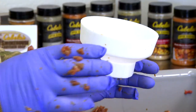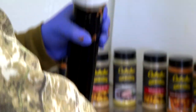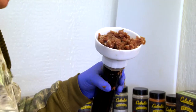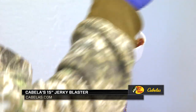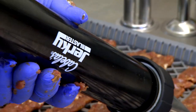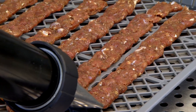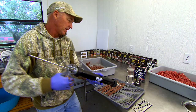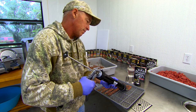To load this thing up, you've got an easy loading attachment. It basically just screws right on the end. You can put your meat in there really easily. Once you get some in there, you take this plunger and it'll just load it, which makes it a lot easier than trying to slowly get it in that tube. They've got several different tips that you can use. You can use a round tip, or you can use a bigger flat tip. I've always liked flat because I feel like it's a little bit easier and a little quicker on the dehydrator, but you've got both options.